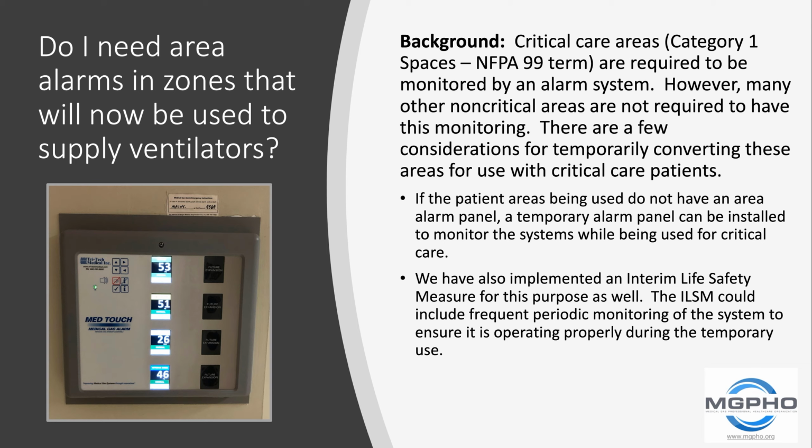The facility could also implement interim life safety measures that could include actual rounding where a staff member is actually checking the line pressures in those zones that do not have alarm panels, and then they would just need to be documenting that as they went along.